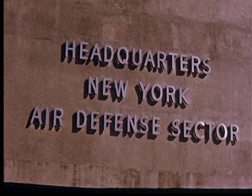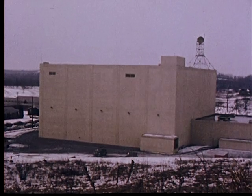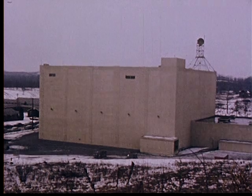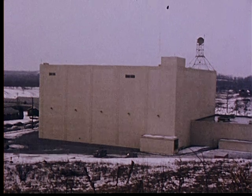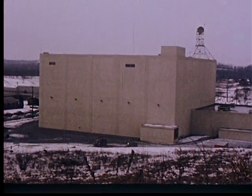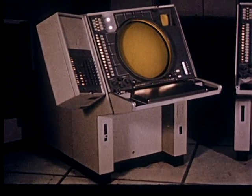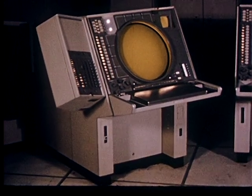All this is housed in one of the new headquarters of computer defense, one of the direction centers of what the Air Force calls SAGE. Beyond a fantastic capacity for calculation and memory, SAGE possesses the newest and most revolutionary advance in data processing, the display scope, a computer-generated visual display, on call as needed.